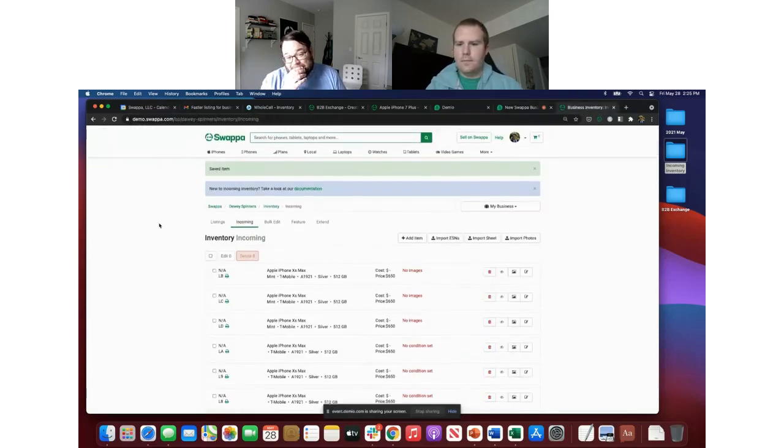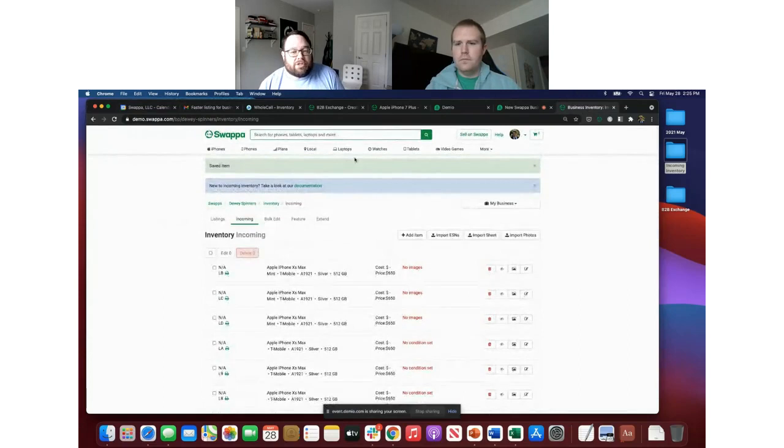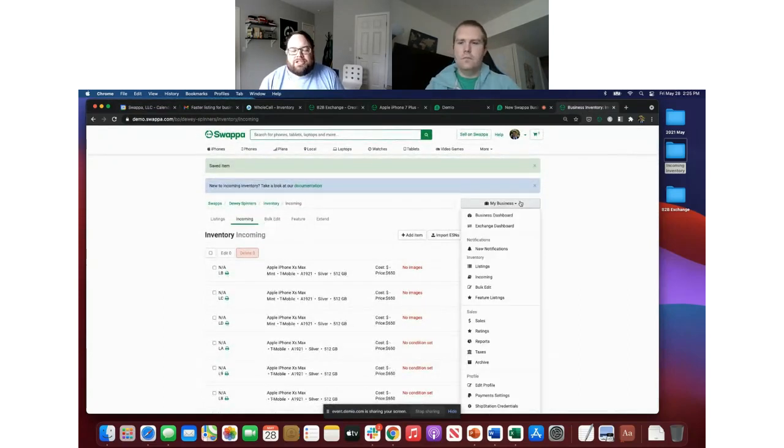So anyway, let's just go through this. I'm in incoming inventory still, and I want to get to the B2B exchange. Under my business, and this is in demo, you can see your business dashboard, or you can see the exchange dashboard. So let's go over there.